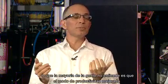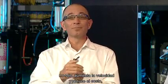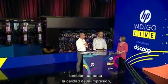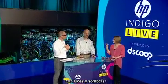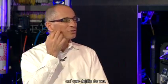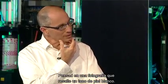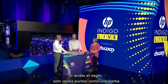What most people don't get is that enhanced productivity mode doesn't only increase the speed and lower the cost, it actually increases the print quality with highlights. How does that work? Why does it improve the quality? Because we're taking out the black. Think about a photo of, let's say, a highlight, a white skin tone. If you have the black, you will see dots like a beard, okay?